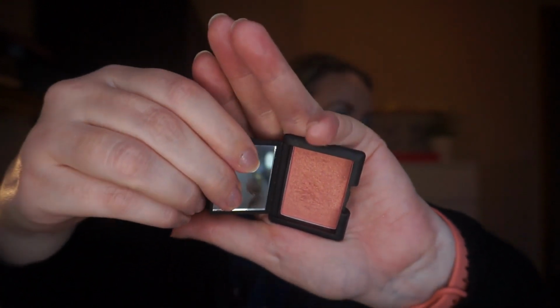Orgasm Blush from NARS. I think this is under €20. It feels very dry to the touch, I must say. 3.5 grams in this. They're not cruelty free.